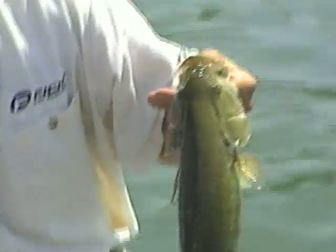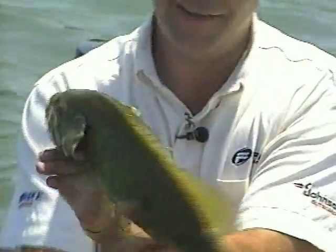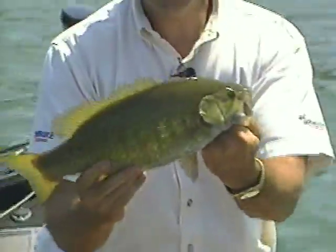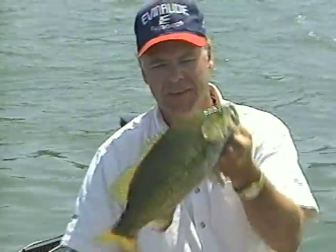Gorgeous fish. Hitmaster tubes, do it again. That's what you can expect to find. Beautiful blonde. We call that a blonde, folks. Notice it doesn't have a lot of dark marks on it. But you put him in a live well, should be marked up beautiful. Let's put him in a live well. Don't want to spook the school.